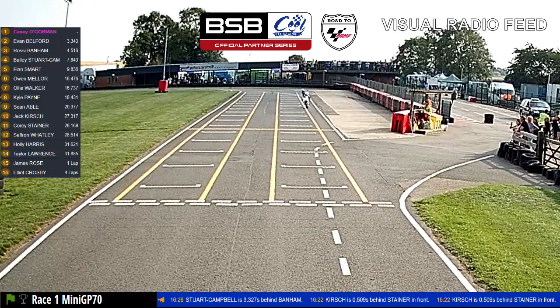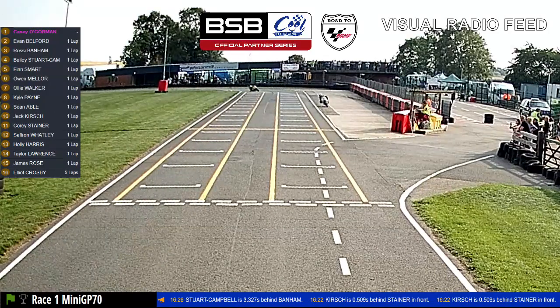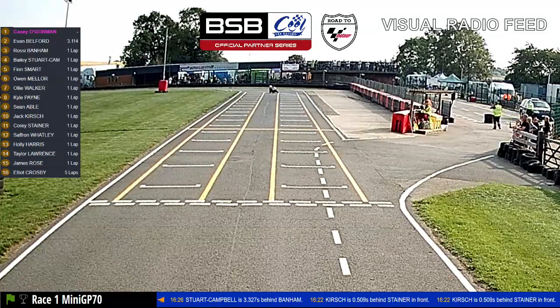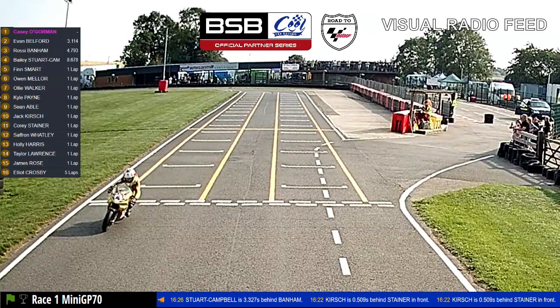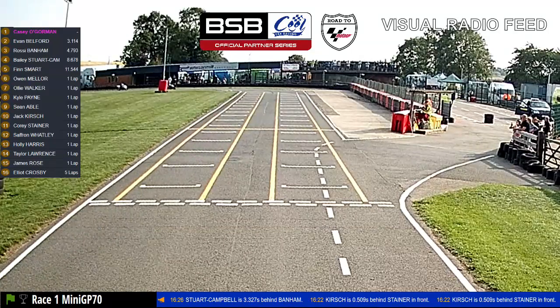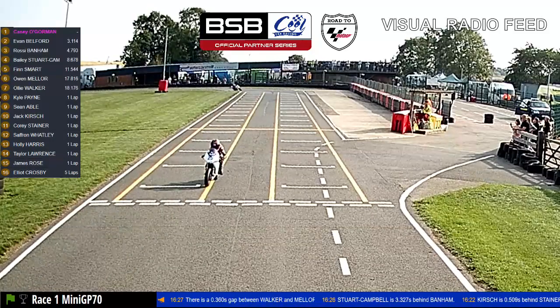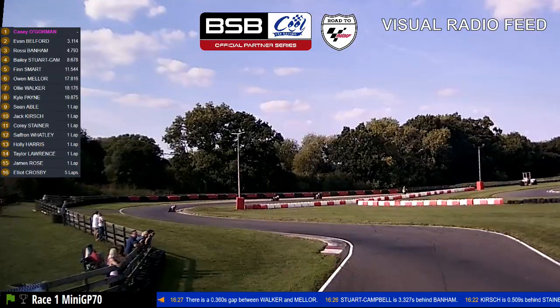But the battle for the lead, Casey O'Gorman, it's not a battle, he's just racing himself. The only man who can beat Casey O'Gorman seems to be Casey O'Gorman himself. And with 5 laps to go, who'd bet against another win for this kid in the Mini GP70s? He's been nothing short of phenomenal. Evan Belford in 2nd there, Rossi Banham 3rd. Big gaps all the way down the field, apart from Owen Mellor and Ollie Walker.